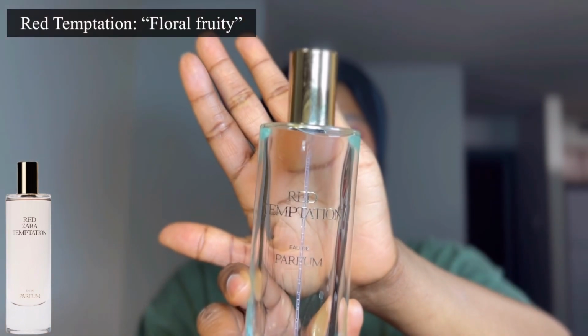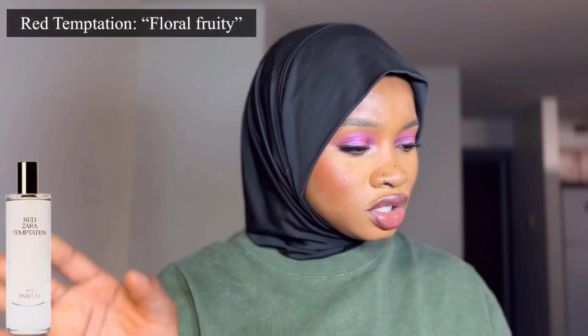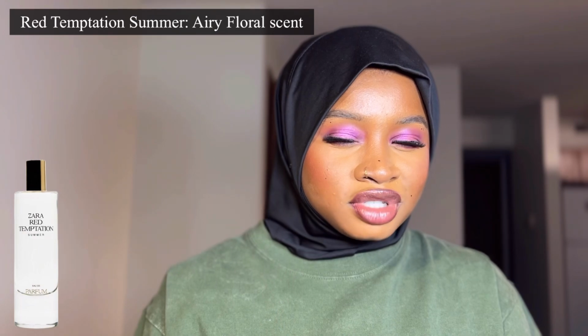So as I'm going, I would try to put the notes of the perfumes somewhere on the screen so you guys can see. Next I'm going to be talking about Zara Red Temptation, the summer version, simply because it would make sense, because I just finished talking about Zara Red Temptation. So, you know, let's just talk about the next flanker.